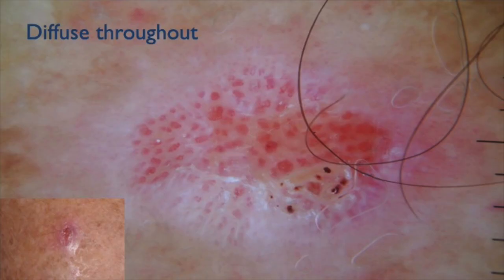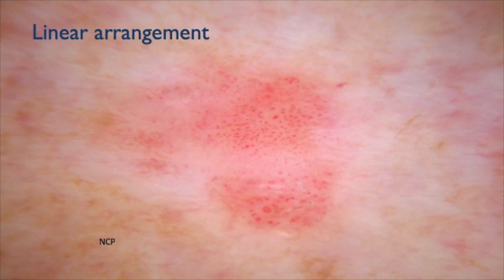Here's an example of a squamous cell carcinoma where the glomerular vessels are a little more diffuse throughout, but it's still a keratotic lesion. If you ran your hand across it, you would still feel that there's keratin here. So again, glomerular vessels across the entire lesion. On occasion, they can also appear as if they are aligned somewhat in a linear fashion. If you look here, they're somewhat in this linear arrangement, right? And that is another distribution of glomerular vessels that's highly suggestive of squamous cell carcinoma.